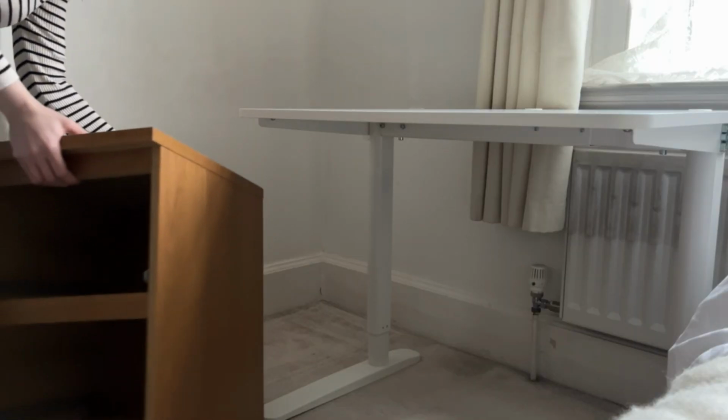So I've decided that I'm going to bring back the bedside table that is in deposit, and I'm going to put it in that corner so I can put my makeup and organize a little bit of that mess over there.